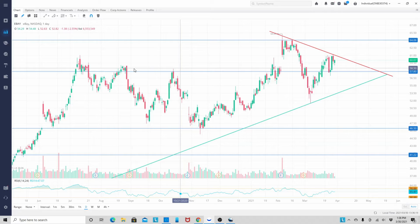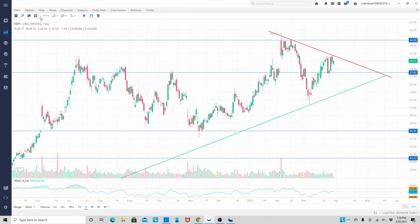You could see it already got broken during this correction right here. So that's going to be our support, and I'm going to be mapping out our next support right here in this area. So as you can see coming down on our chart, we're going to need to mark another support line here, okay? Because during the correction, it came all the way down to a low of $51.51 on March 5th right here. So I need to mark this support down.